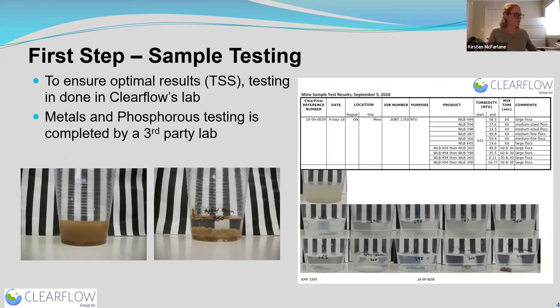If you're looking for more than TSS removal, if you want to know about phosphorus or metals, we send those samples out to a third-party laboratory. That way we have a clear, independent source of information for our customers to determine the product's effectiveness. You'll see here, this is a typical sample report, the different types of water links blocks here. Sometimes we use them in a duplex combination, so a 494 and a 360 or a 398. That helps us to achieve the maximum TSS removal.